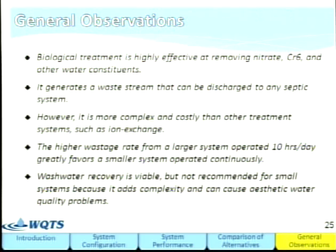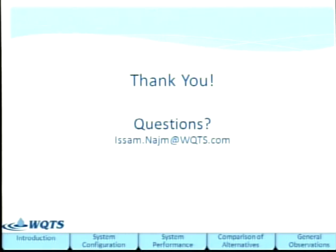So if biological treatment is to be applied, I would say that that waste backwash water needs to be disposed of as is and not concentrated. And that's my story. Thank you.